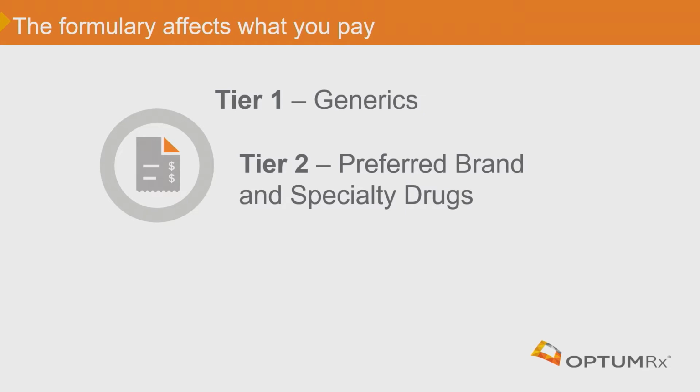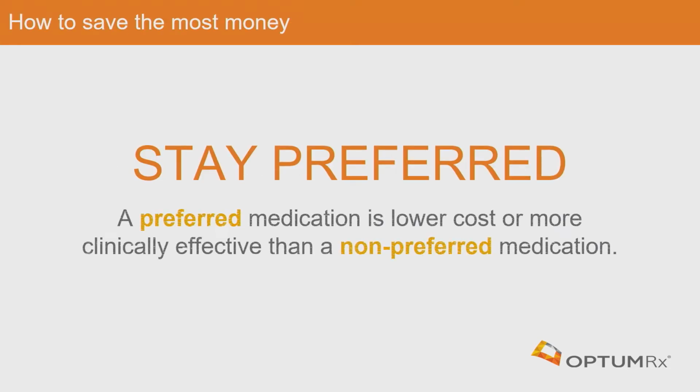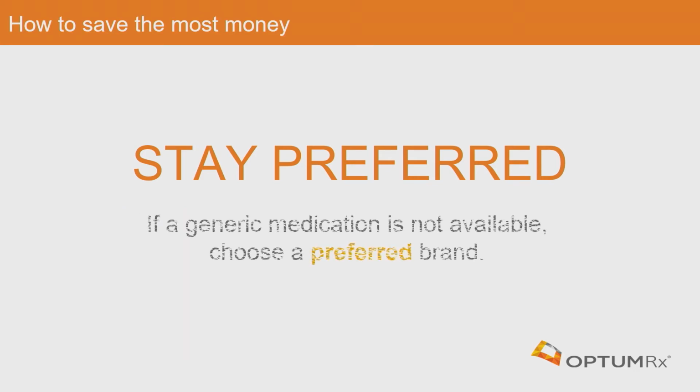Tier 2 preferred brand and preferred specialty brand drugs will cost you more than generics, but they're still a good value if a generic drug is not available to treat your condition. A preferred medication is a medication that has lower cost or is more clinically effective than a non-preferred medication. If a generic is not available, choose a preferred brand to maximize your value.